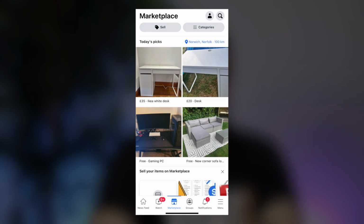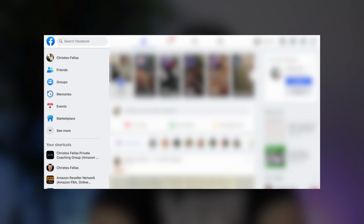Okay, so method number 1, and let's get the most obvious one out of the way first, and that is using the Facebook Marketplace tool to sell your unwanted items. If you didn't know where to find this on the mobile app, you should see a marketplace icon at the bottom of your Facebook app, and on desktop, you should see the marketplace option down the left-hand side.